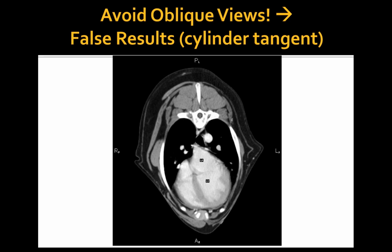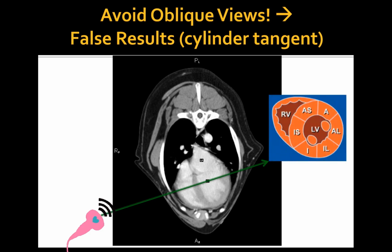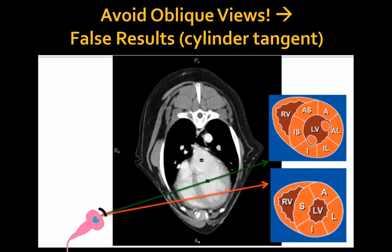When assessing LV function, it is very important to avoid oblique views due to the so-called cylinder tangent effect that occurs if the plane of the beam enters the chamber or vessel at a tangent, which falsely reduces its diameter. For example, this image is a transverse view of the canine thorax obtained by a CT scan with contrast. If you put the ultrasound beam at the level of the papillary muscles, you will get a standard right parasternal short axis view. If you redirect your beam towards the left ventricular apex, the ventricular walls will appear thicker and the LV lumen will appear smaller.